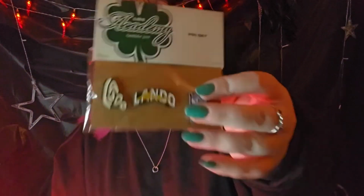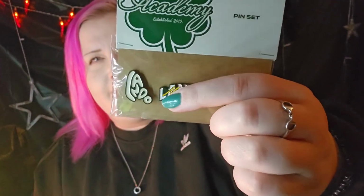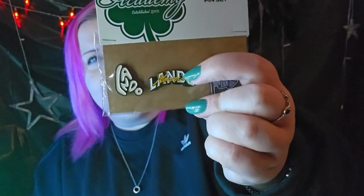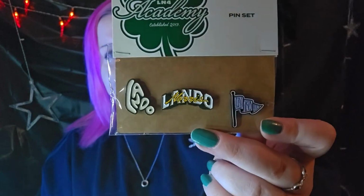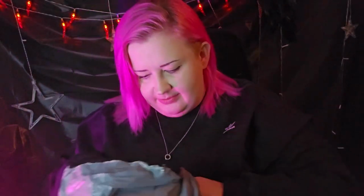Then I got the pins, LN4 Academy pins. These say Lando Norris, and then LN4. This one here is what's on his helmet, I believe. Then that says Lando and then Norris across it. And that's a flag that says LN4. It says on there, welcome to the LN4 Academy, originating from the United Kingdom, established 2019. Jeez. But yeah, cute little pins like those.